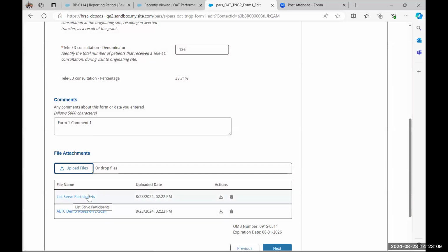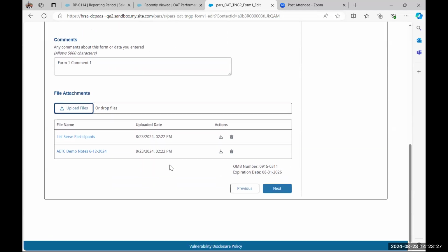And anyone who looks at this performance report, including your project officer, can click on the link to see the files. They can choose the option to download the files. And you, as the grantee, will also have the option to delete the file. So if you decide that the file you added isn't something you want to keep, you can always delete it. And then we come down and we have the previous button and the next button.